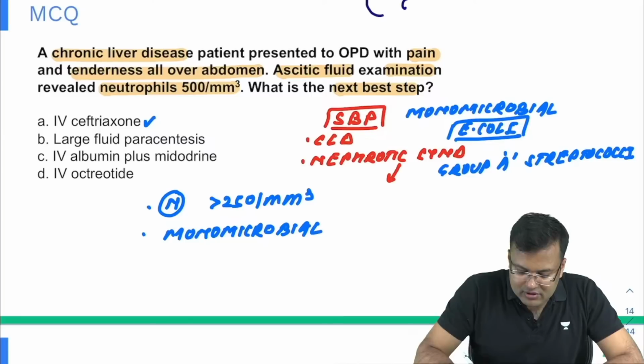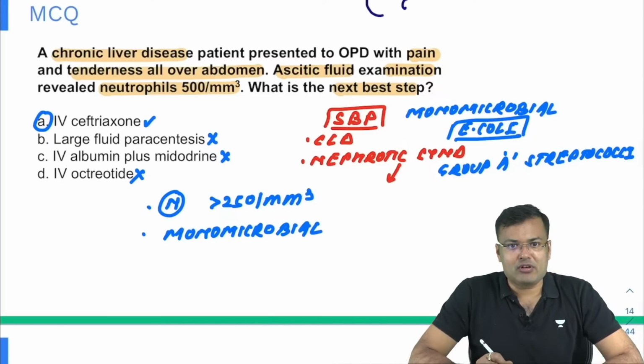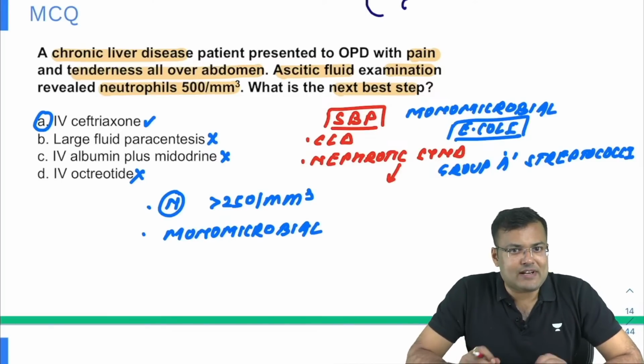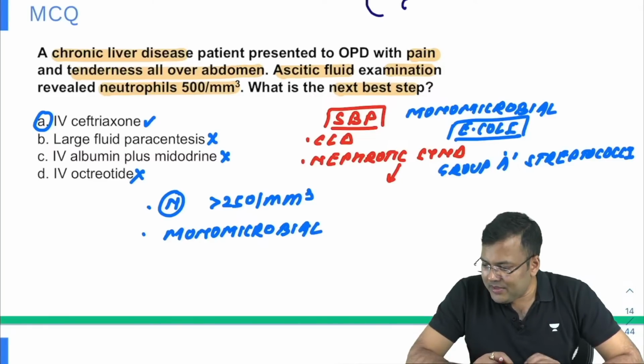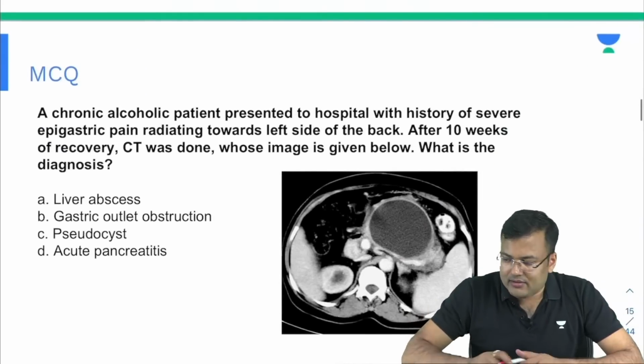IV ceftriaxone. Paracentesis not required. Albumin plus midodrine not required. Octreotide no. So the correct answer is IV ceftriaxone. Actually it is IV ceftriaxone plus albumin. So the correct answer is A. Majority of you are correct, guys. Next, tell me what is the correct answer here. Easy question.